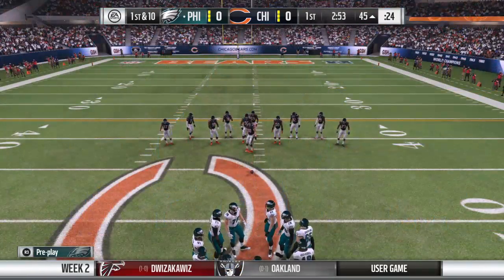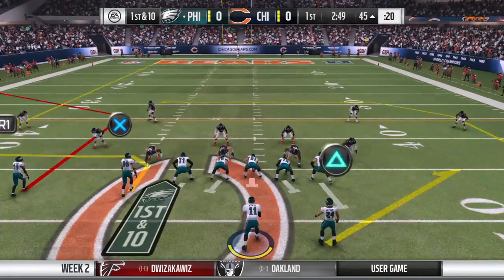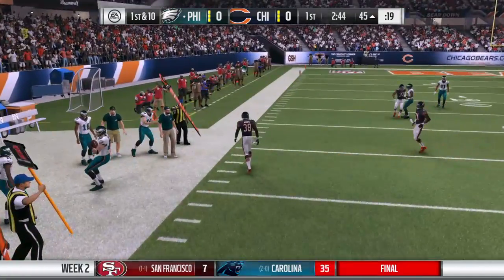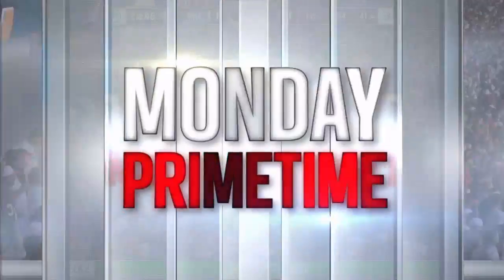So here we go, 1st and 10 now. Throwing on first is Wentz. Ertz has it left side. That throw good for 4. It's 2nd down.